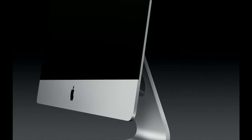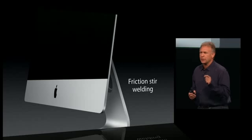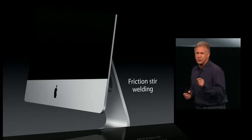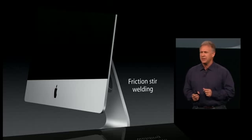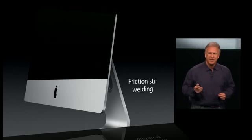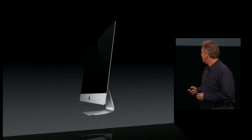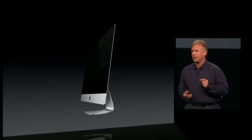But this is so thin, we wanted to do something even more incredible. The engineering team used a technology, you may not have heard of it, called friction stir welding. This is unbelievable. The actual molecules of the aluminum are merged together between the 2 components to make one piece that is super strong and nearly seamless. The lengths they will go to create these products is astounding. But how did we make it that thin?